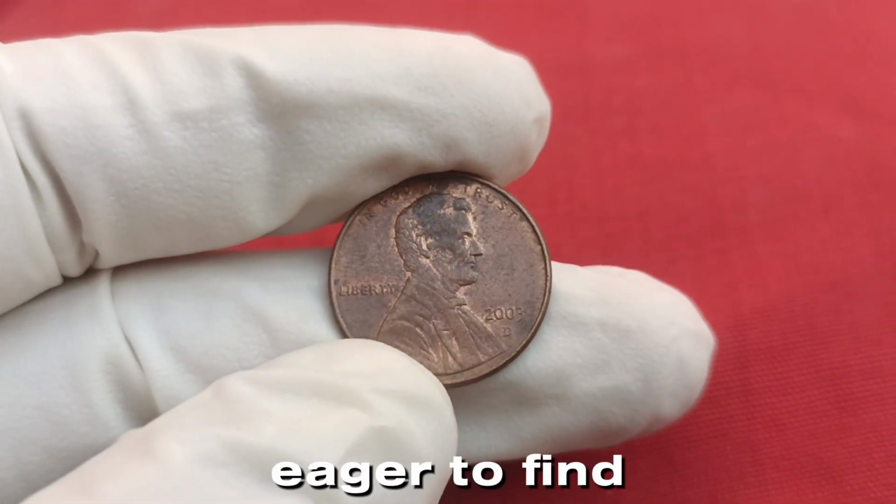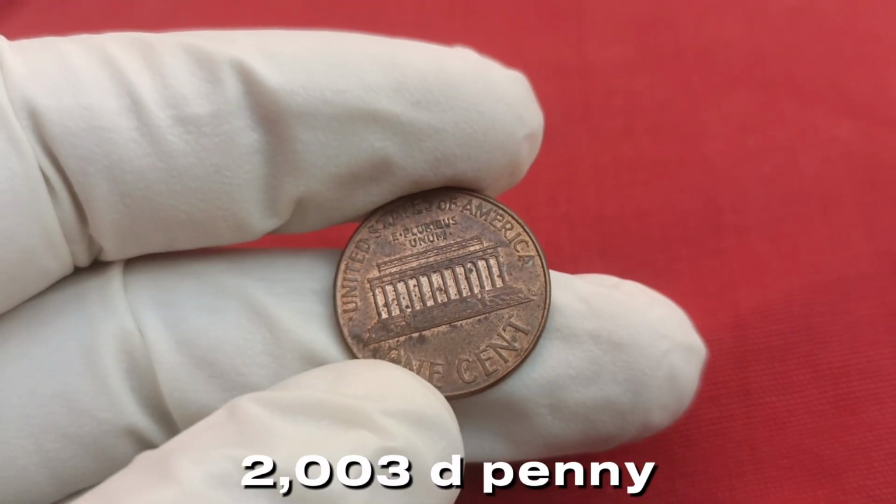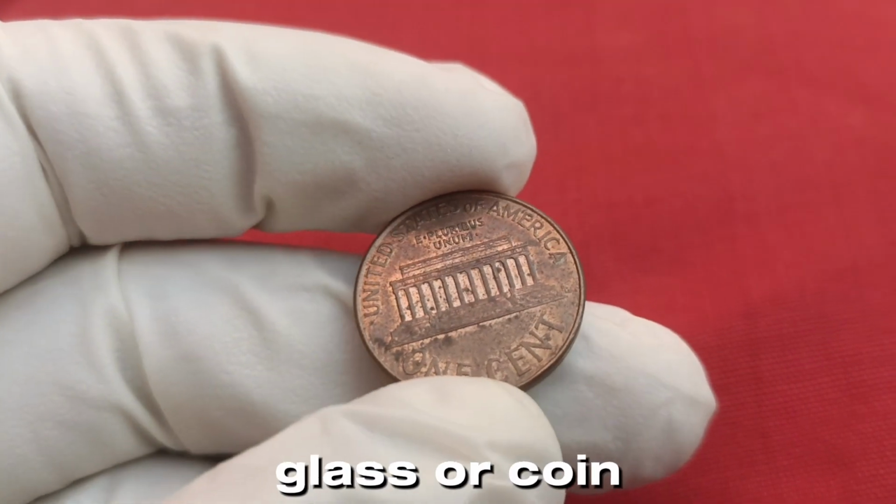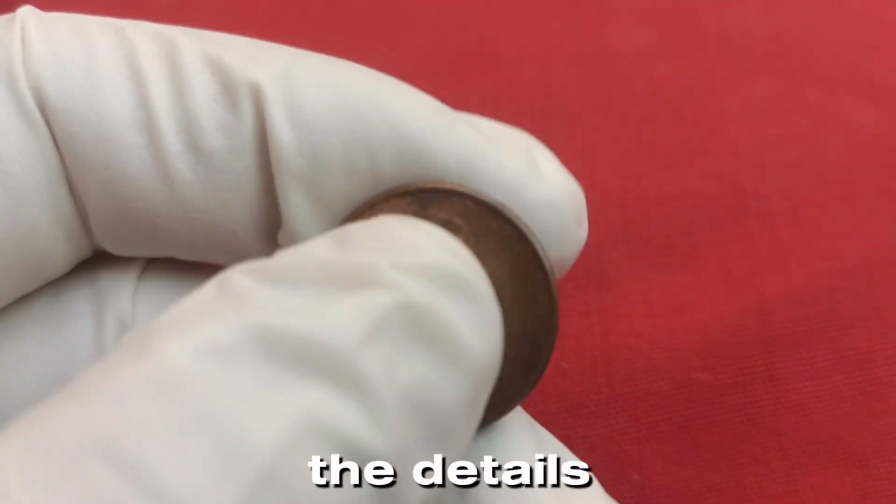Now that you're eager to find a valuable 2003 D penny, here are some practical tips. Examine the coin closely. Use a magnifying glass or coin microscope to inspect the details.